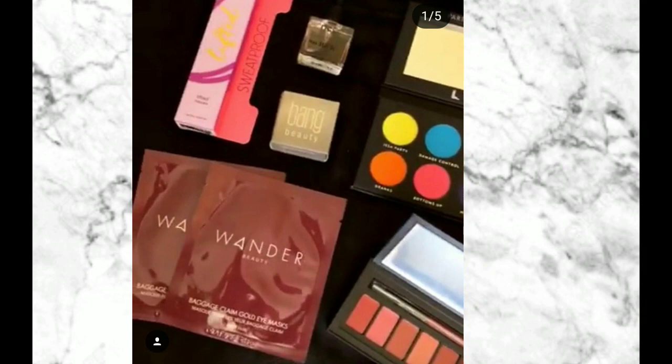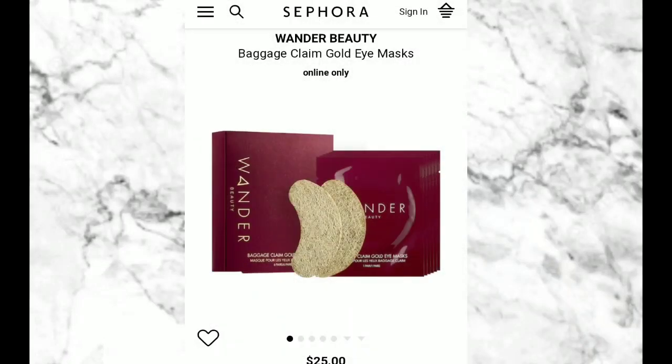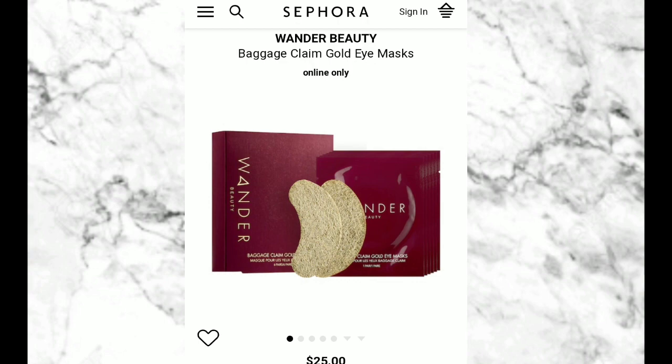Now down here on the bottom left-hand corner, you can see Wander Beauty Baggage Claim Eye Mask. And they're only showing 2. And when I looked it up at Sephora, they sell in a box of like 5 or 6 count for $25. So I don't know how they would price 2.